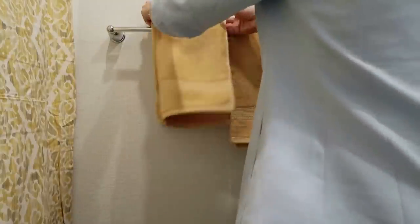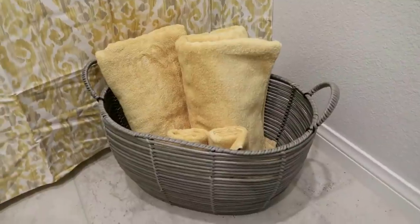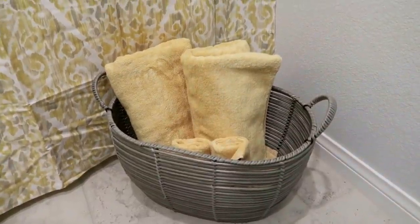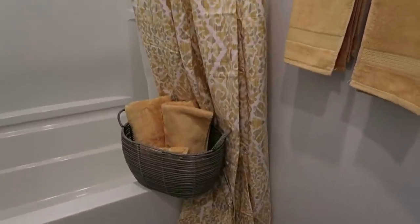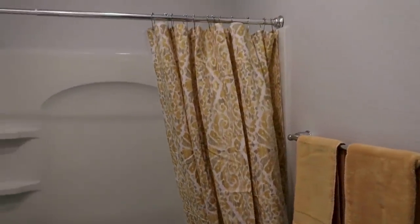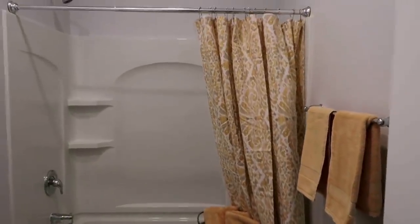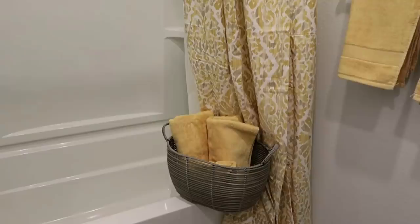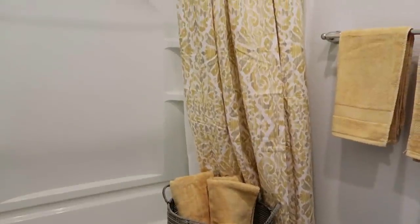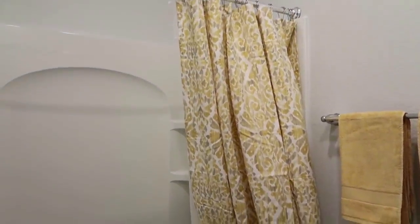But I really like that idea, so then after my guests leave, they can just throw all their towels in that basket when they're dirty, and I can carry them upstairs. So it kind of works as a double. It can be a laundry basket and a towel basket, and I just loved how this looked so much. I feel like that yellow really pops with the gray, and it makes me so excited to decorate the rest of my home and share it with you guys, because this one little tiny part turned out perfect.